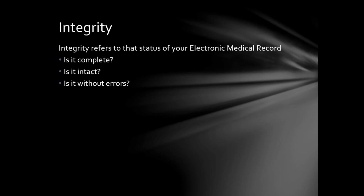Something else that's much more common to affect the integrity of a record is human error. Let's just say you have two patients in your office by the name of Mary Smith. One Mary Smith comes in, and by accident, you put all the information into the wrong Mary Smith's file. The integrity of two charts has just been compromised. One chart is missing vital medical information, and the other chart has information that is not appropriate to the patient. We need to take steps to correct the integrity of both charts should this happen, and it happens on a regular basis. We need to go into the one that has the inappropriate data and redact that data.